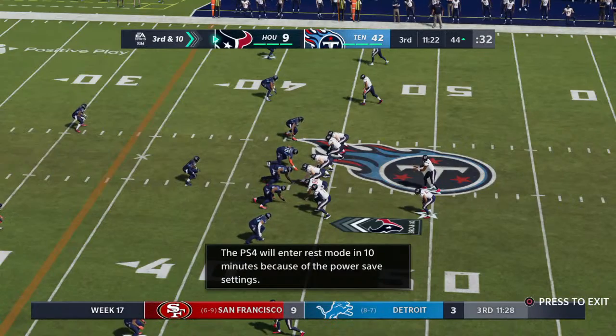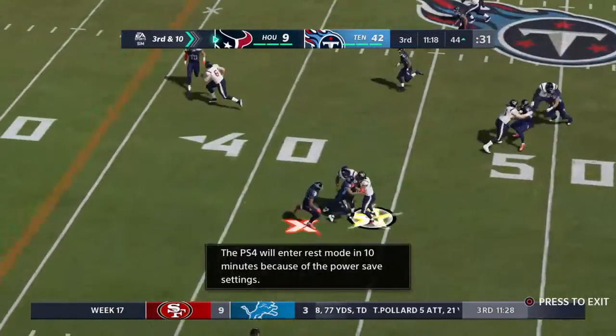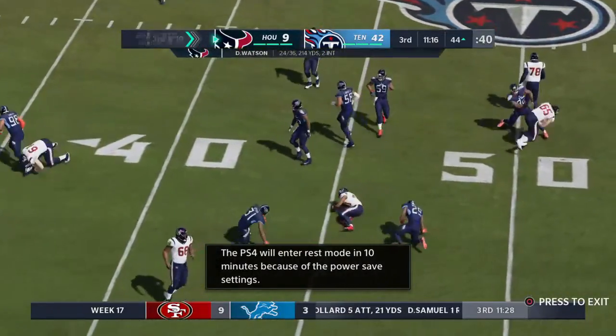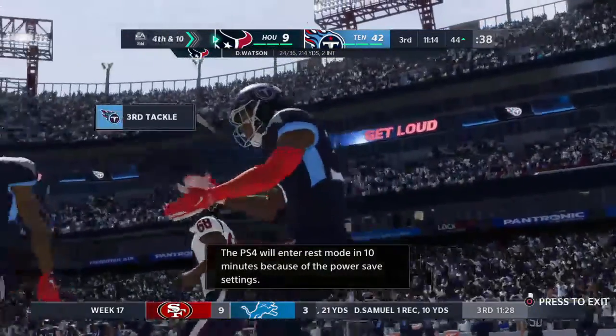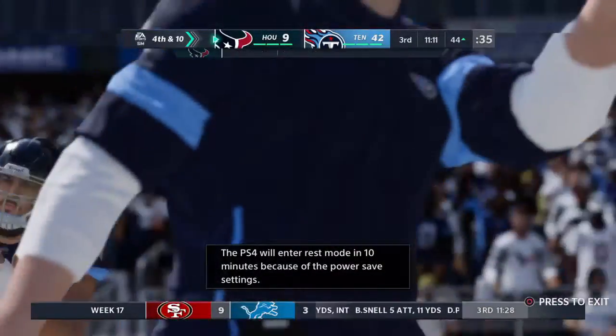Third down and 10. Here's Watson. Oh, it's a screen pass. That's complete. And he's going to be stopped up right at the line of scrimmage. Good contain. No gain on the screen, and it'll bring up 4th down.